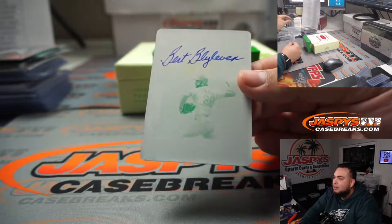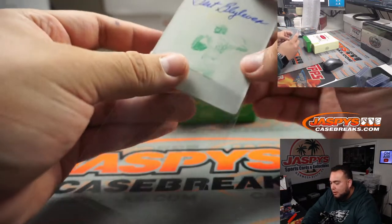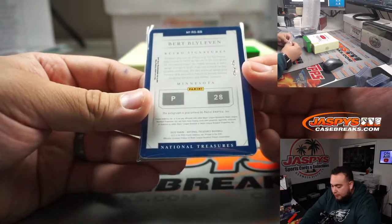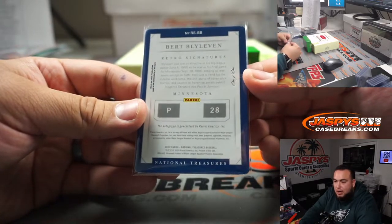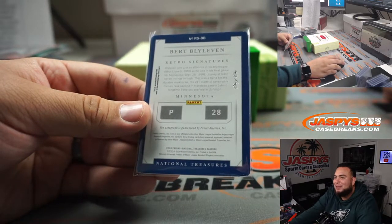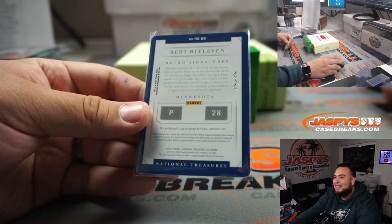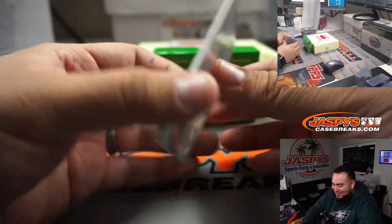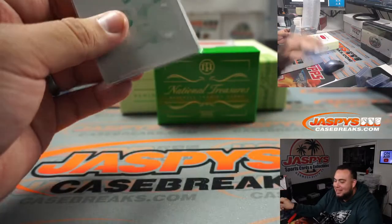What a Burt Blevin. Printing plate autograph. 1 of 1. That is for the Minnesota Twins. Brian. I think Brian was like earlier. Where was that, you, Brian? I think, yikes, the Twins. Well, there you go. Your Twins were like, get that.